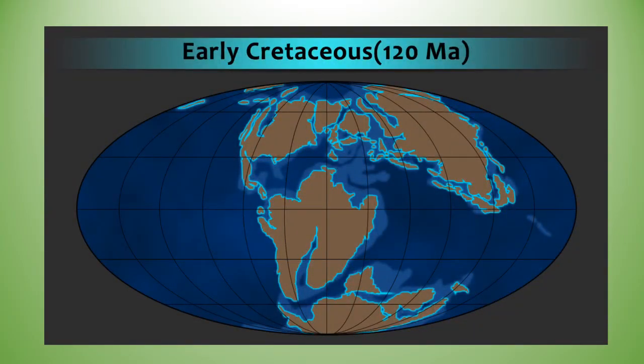So here's a map of the early Cretaceous. This is the best one I could find, but this is 120 million years ago. But 112 million years ago, Africa and South America were probably no longer connected together, and so the Atlantic Ocean would have had a little bit of a seaway right here, a little bit more of a wider range there.